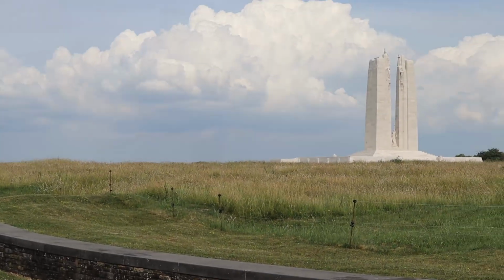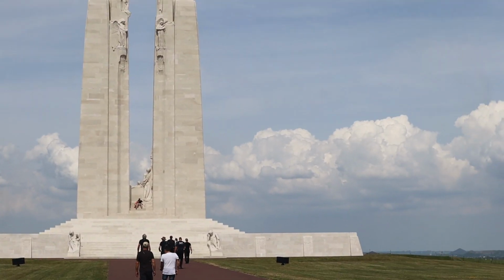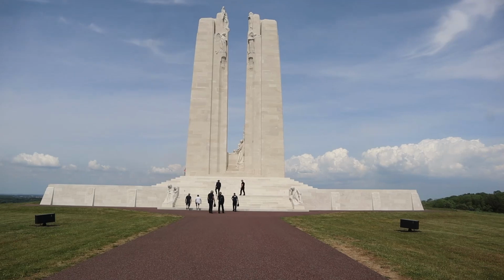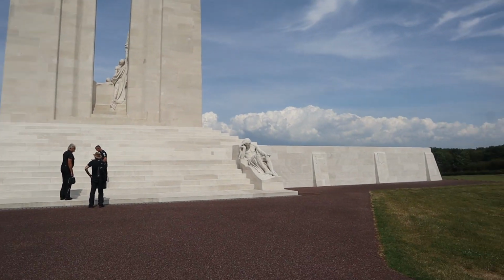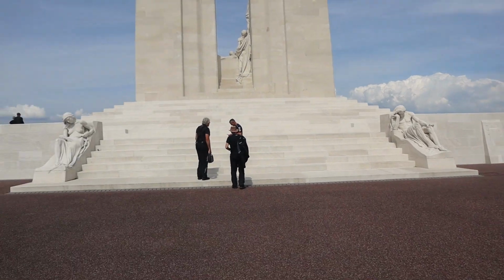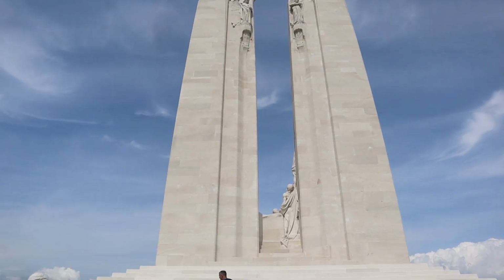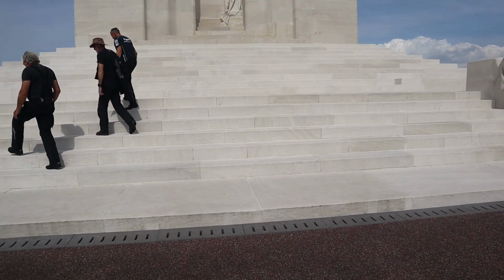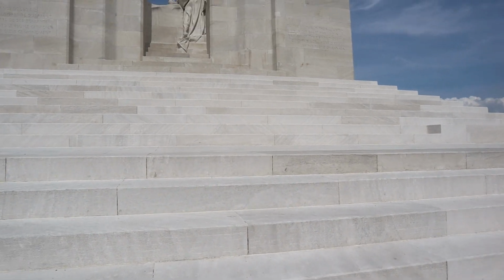So the next stop, not far down the road at all, is the Vimy Ridge Memorial, which commemorates the 11,285 Canadians whose final resting places are unknown. You won't be able to see from this video, but the stone is blinding as it's bright white. It reflects into your face. This obviously represents the victorious nature of this statue and the gratitude they have for the soldiers that fought.